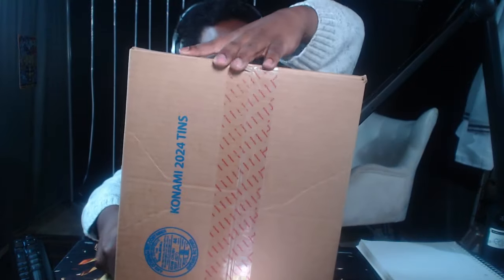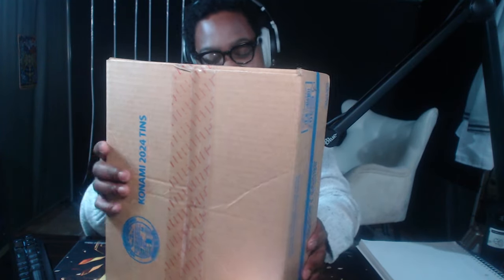we have this beautiful giant Omega box. Looks like this is 86,507 of 86,509. So literally the last two boxes, the last two on the pallet. So we're going to be getting in there, we're going to be cracking this, and we're going to be getting all of the cards.